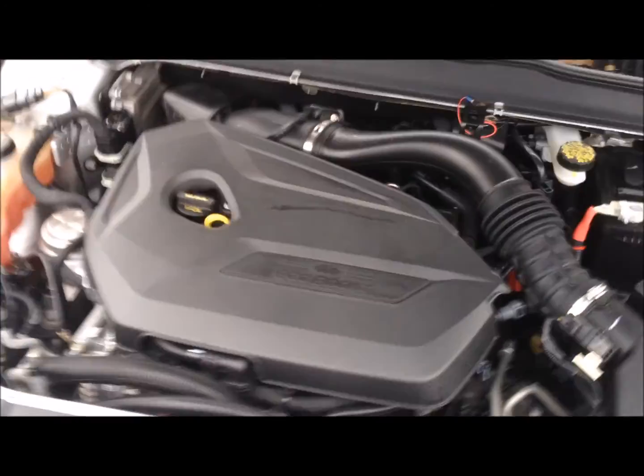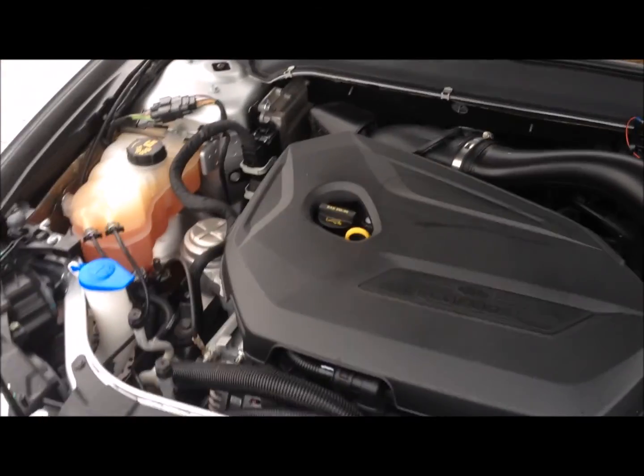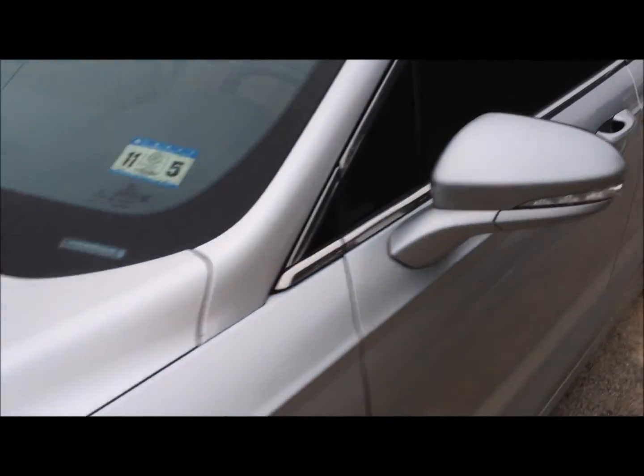Nice. We can pop the hood. Two-liter turbocharged EcoBoost 4-cylinder. As you can see, it cold starts perfectly. This thing runs amazing. I'm going to shut the hood. Oops. Didn't shut all the way. And pop it again. See if I can re-shut it. There we go. Alright. That ought to do it for this one.